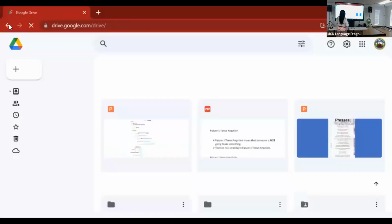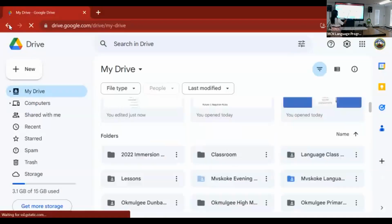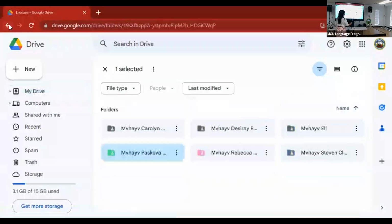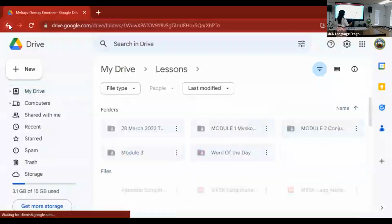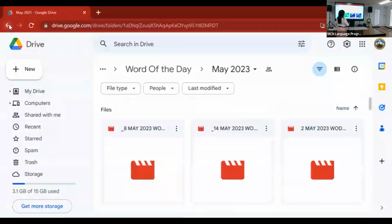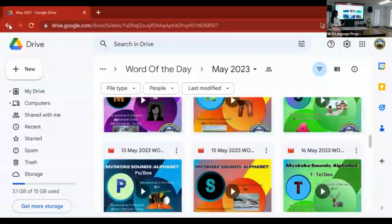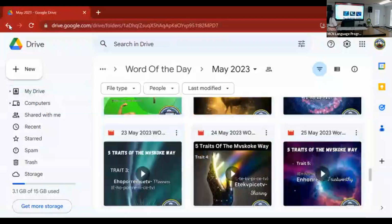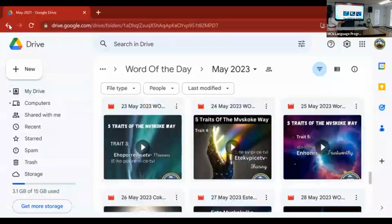Besides looking at the new words of the day, that's all I have for you guys. But I thought these are really something to share with you guys, because we see this in the office all the time. Some of these traits of the Mvskoke way: respect, love. Trait 3 is manners. Trait 4 is sharing. Trait 5 is trustworthy. So these are, like I said, some of the things that we've seen.